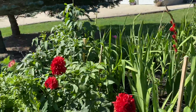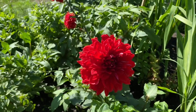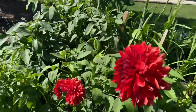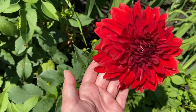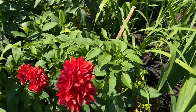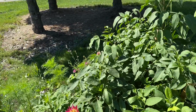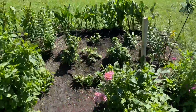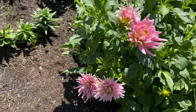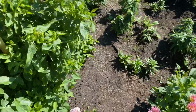So here, one of my favorites are the dahlias. So here's a red one. I just deadheaded earlier some of the older ones that weren't looking as good. They're a favorite. Super pretty. Here's another kind. I have many different varieties of dahlias in here. This one's very pretty too, this pink and yellow. Lots of pinks always here. This one needs to be deadheaded, but I just left it to show you guys.